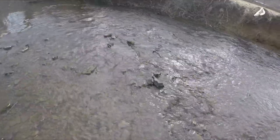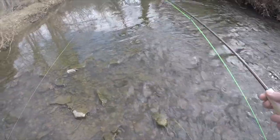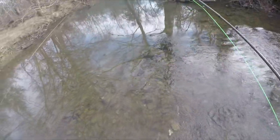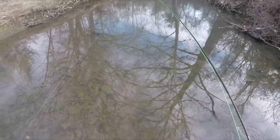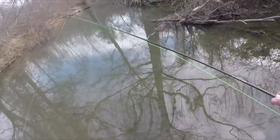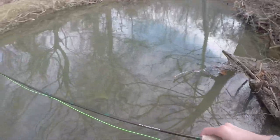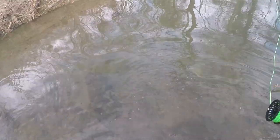This hole might be a little tough to fish with flies. I know there's a big one. Well, there was a big one in this hole before. It looked like a brown trout, but it was really red. So it's either a really colored up brown trout or just a rainbow. What I'm gonna try to do is come in here and just do one of those.